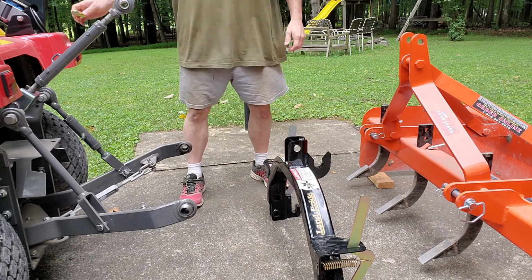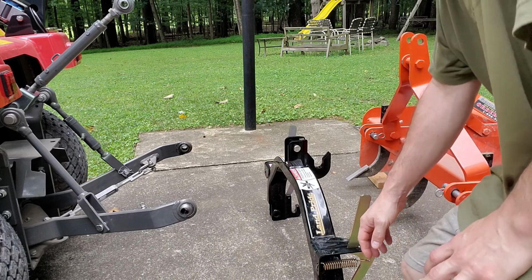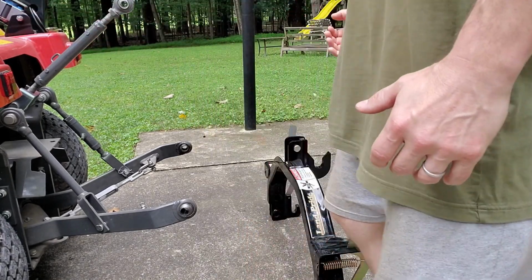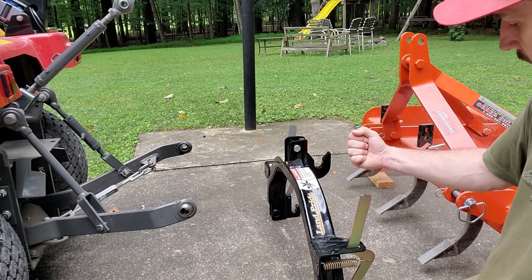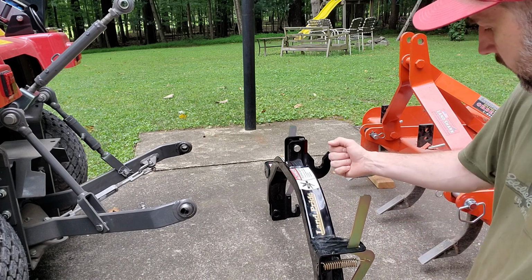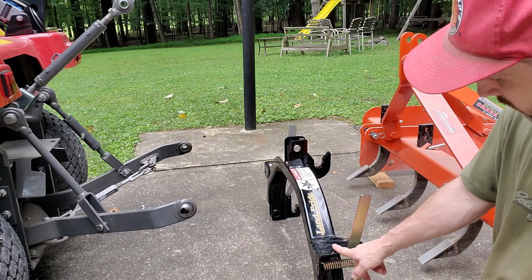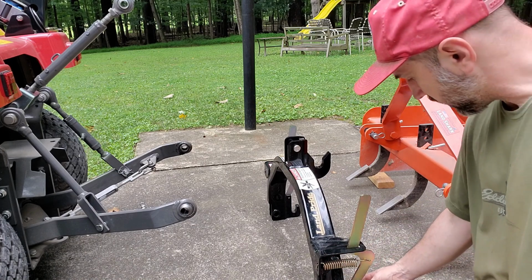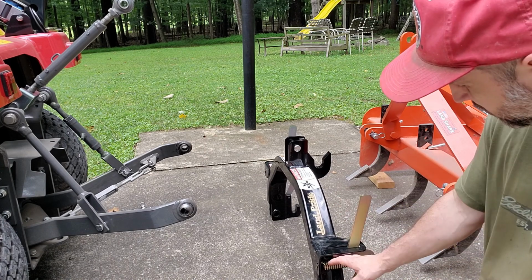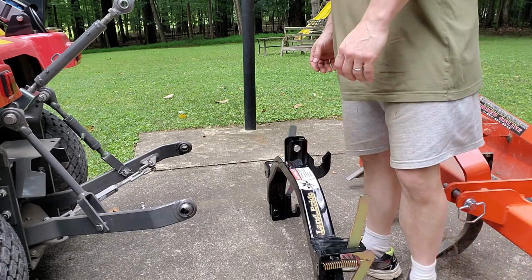And the reason I got this instead of the Speedco, which was about the same price, is because I read some reviews on the Speedco about the lift arms. There's some kind of pin holding them in, and it seemed just a little sketchy, whereas this mechanism on the Land Pride is as simple as it gets. It's exposed and it just looks more reliable. So that's why I went with it.